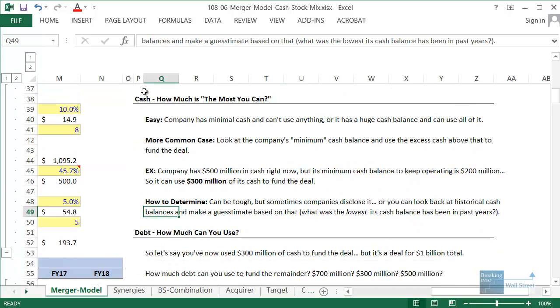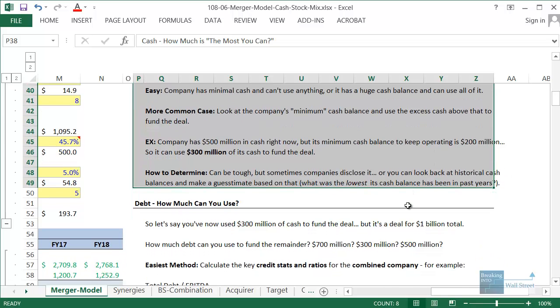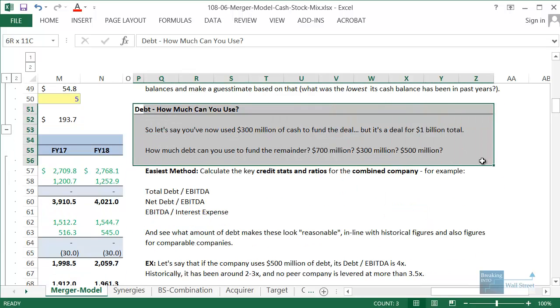Now, once you've used a certain amount of cash, maybe it's the most the company can use. Maybe, as in this example, it's used its maximum excess cash, and now it's at its minimum balance of 200 million. So now they need to think about other funding sources. How do you decide between debt and stock, and which amounts you use there? Since debt tends to be cheaper than stock, you will almost always start with debt.